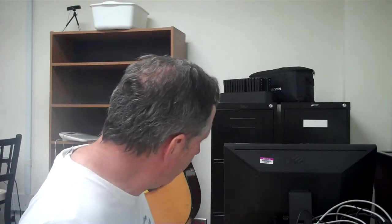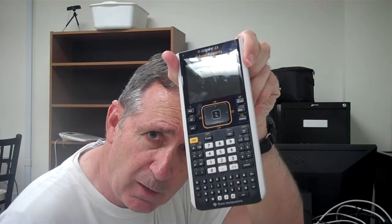Another thing that's going to help us out is calculators, TI-Nspire CX calculators. We're going to be using those a lot, most of the time. We're going to assess learning, or how you've learned from me, using these clickers, the All-In Learning system.